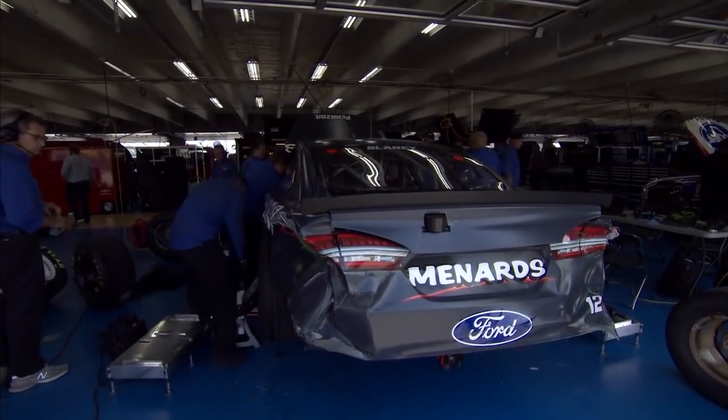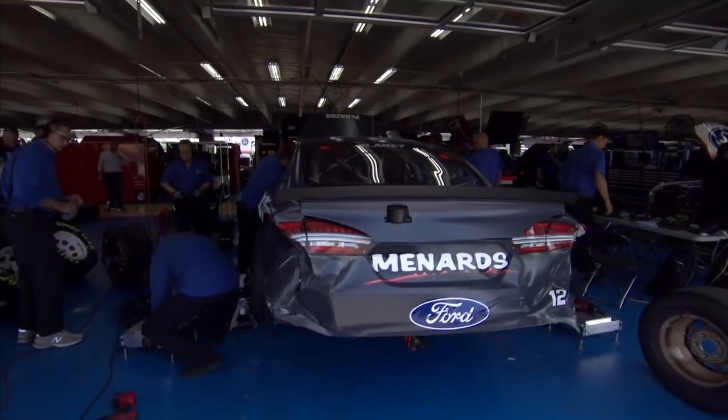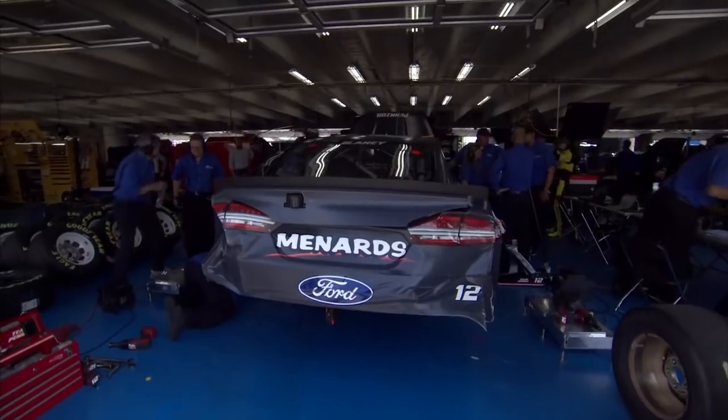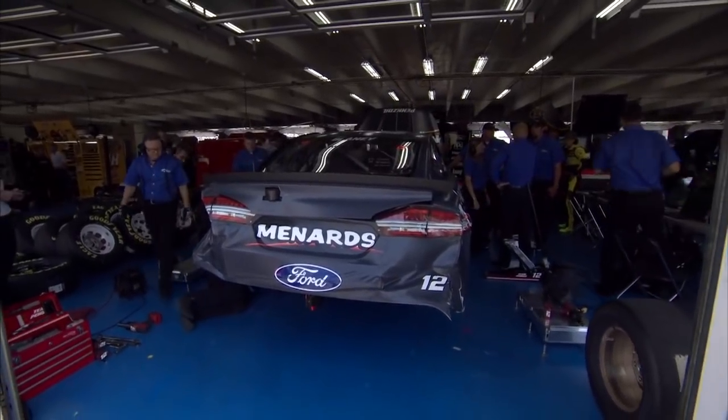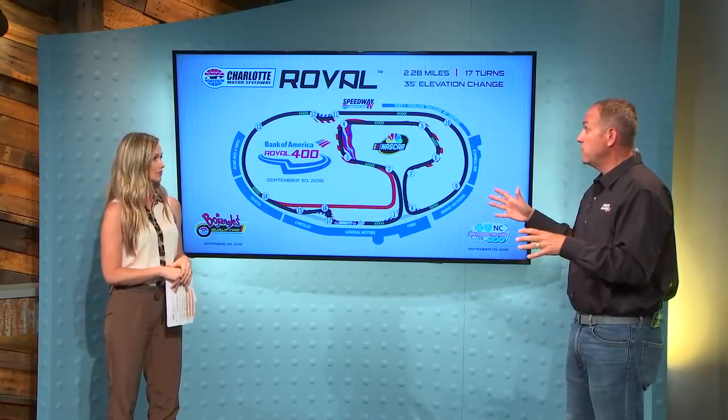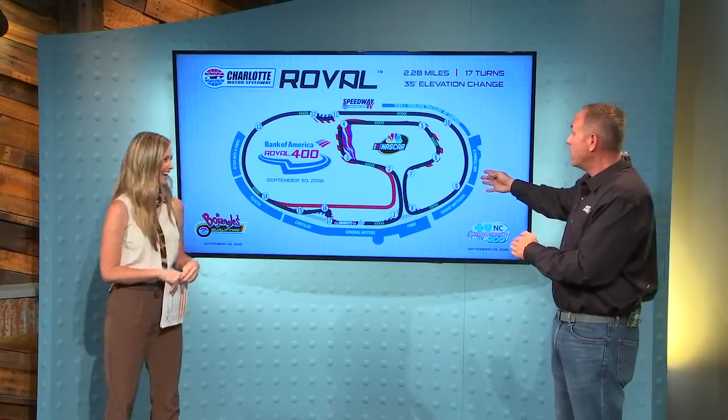Because, like we mentioned, it's a road course within an oval, so there are still aspects of the track that are likened to the oval, but then obviously some intense turns on the road course section. So as a crew chief, the setup, how challenging is that? Well, we were talking about doing this show earlier, and you guys were talking about doing the show, and I was thinking about what right rear spring we were going to run there.